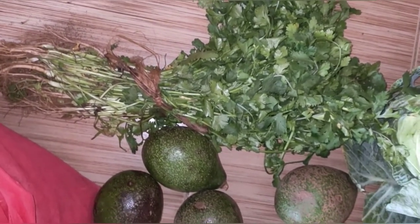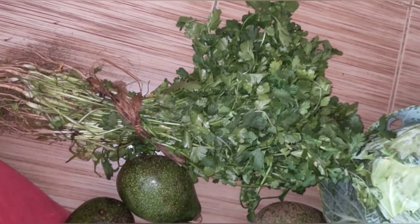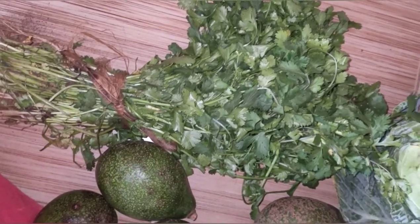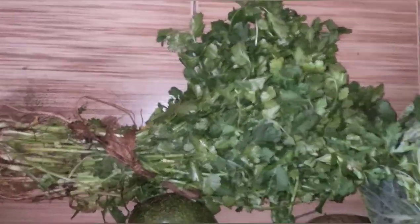Because I don't like a lot of coriander in my food, I don't cook all my food using coriander, I asked the seller to sell for me half of it, which was 35 shillings.